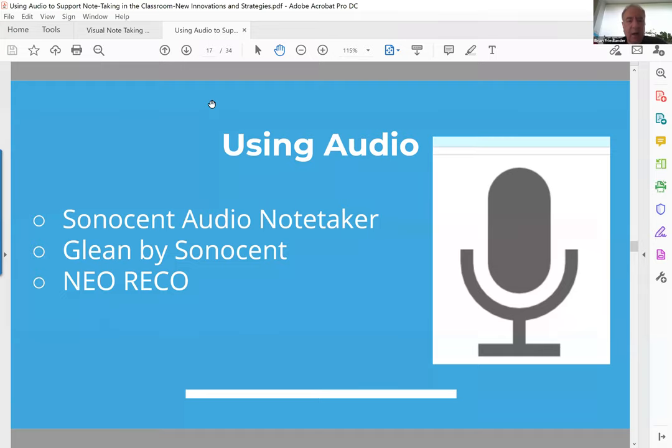And so over the last year or so, Sonocent has been working on Glean, which is a very lightweight cloud-based storage of their audio notes and runs right within the browser.